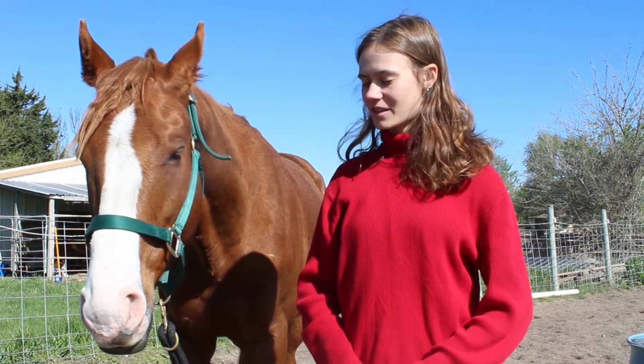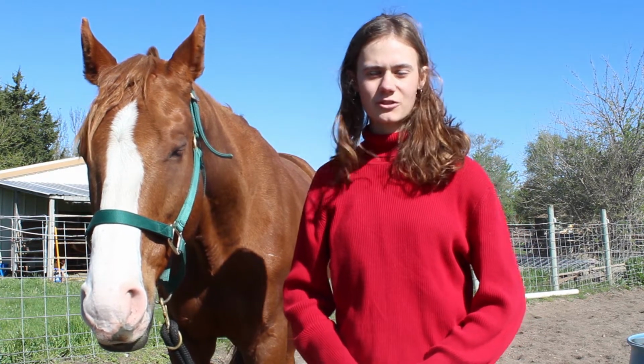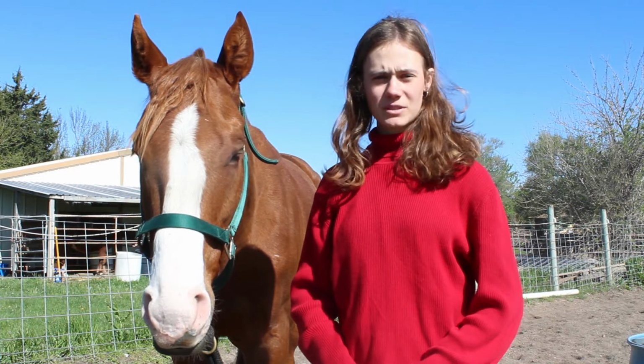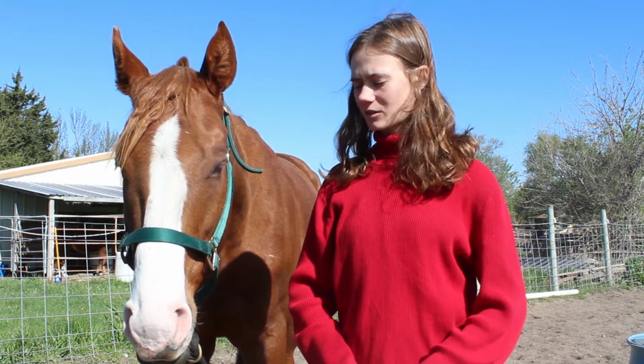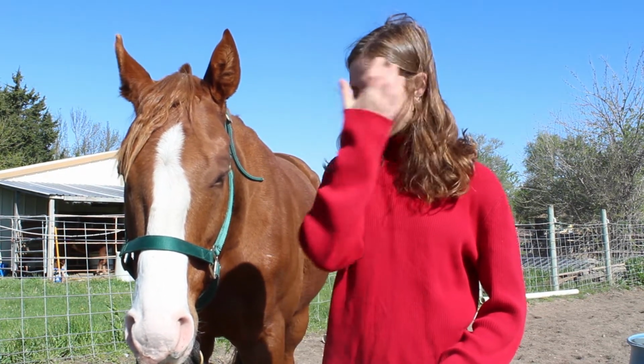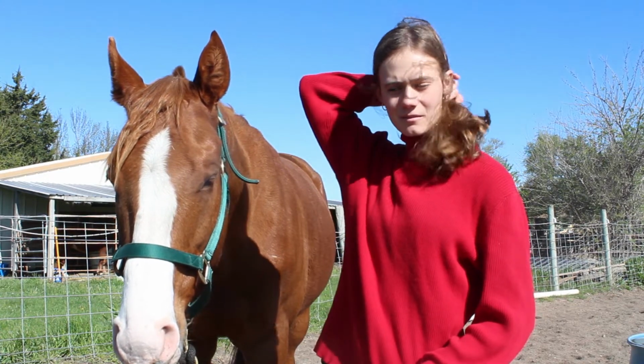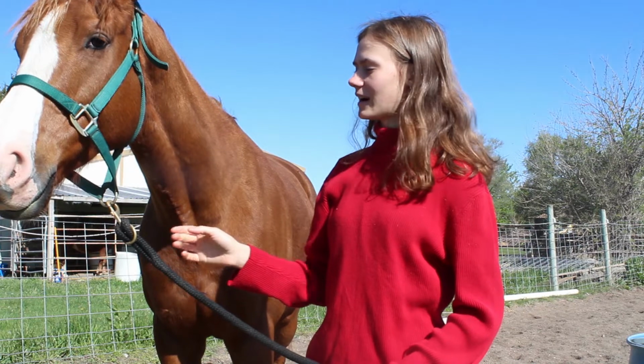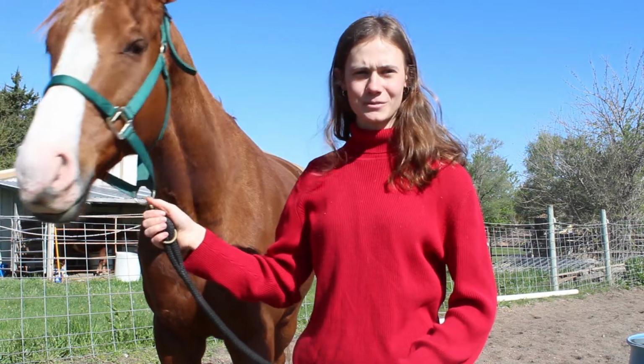With working him under saddle, we've kind of just started off by introducing him to some really simple stuff like leg yielding. I have not jumped him yet because he's not quite ready for that. He needs to build up more of the basics. But we had our first canter just recently. He isn't as good with canter as he is with walk trot.